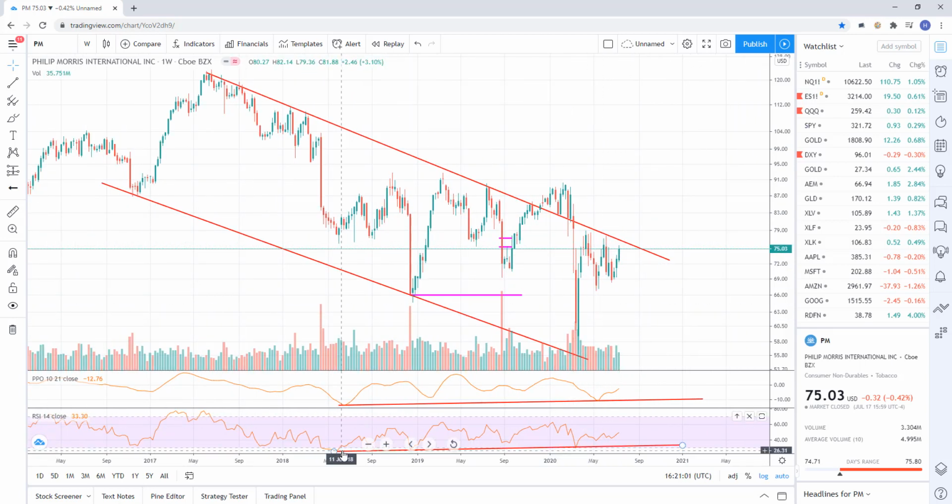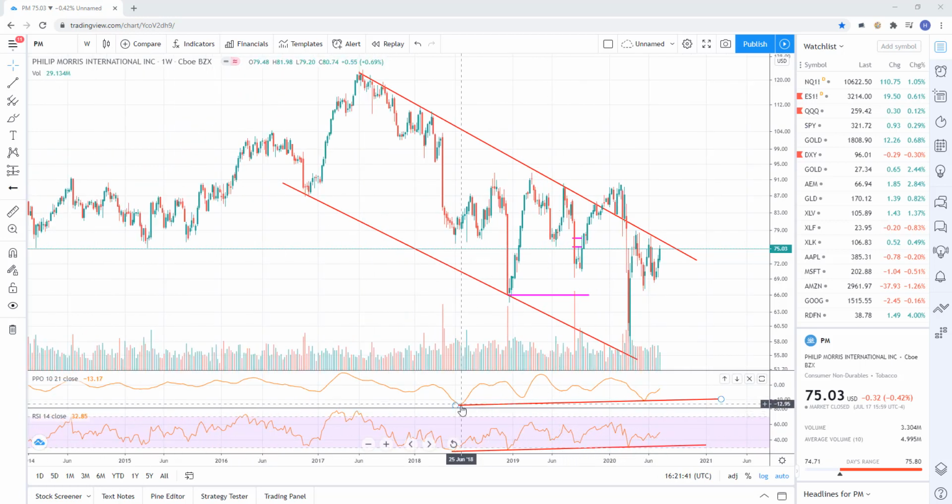But here's what I see. On the weekly chart, we've got positive divergence right here on the RSI and the PPO. And I just use these two. You can use the MACD, moving average convergence divergence. But basically, we're not so much looking at the levels of where it's high and low, but what we're looking for is a change in trend. Ultimately, we're looking for whether momentum is fading or gaining.